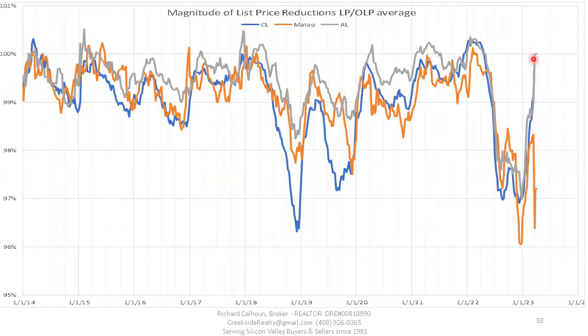You can see that San Mateo County is way down here, taking the biggest discounts at about 97.25%, and Alameda County and Santa Clara County are up here at about 100%. The price reductions are happening in San Mateo County. They're not really happening in Santa Clara County or Alameda County.